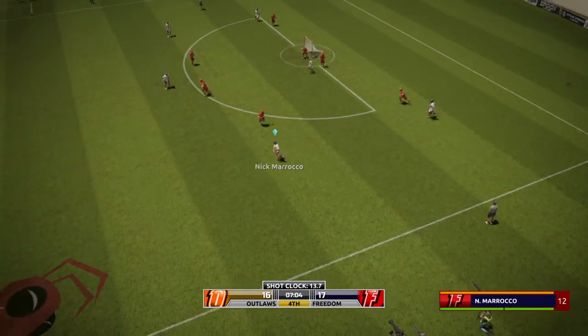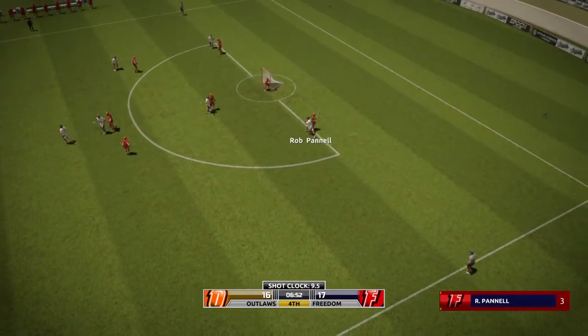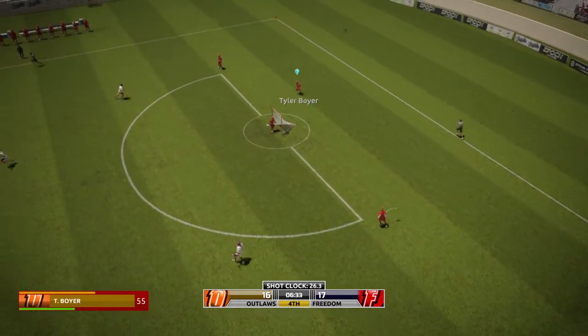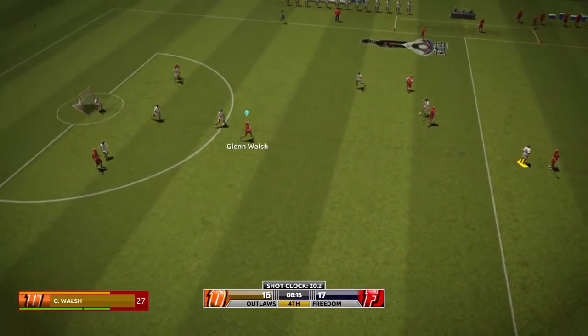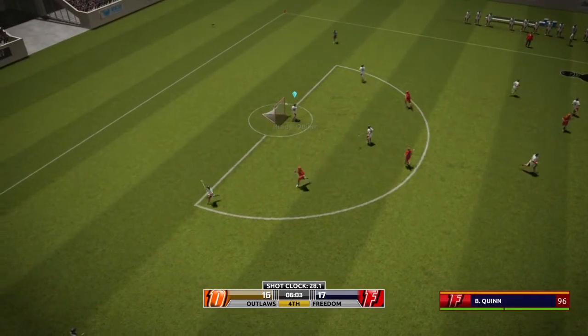One. And sends it loose. The away team come up with it. The away team loses it. Transition opportunity now for the home team. Full stop center. Castle. Castle with the shot. And save.